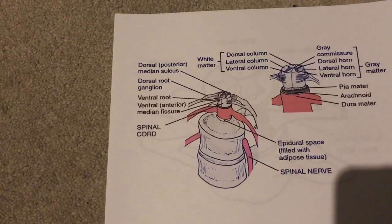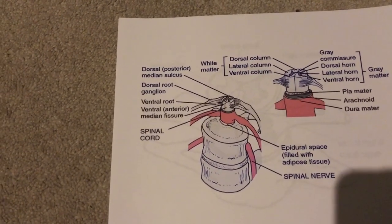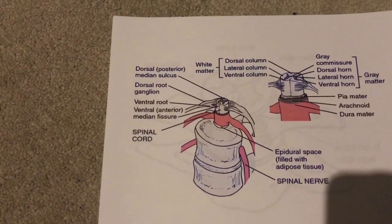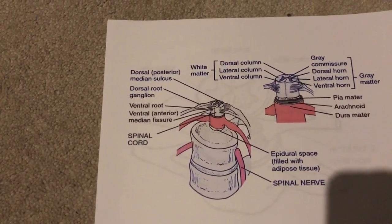Roots stem from each pair of adjacent vertebrae. Dorsal nerve roots contain sensory fibers and are afferent. Ventral nerve roots contain motor fibers and are efferent.